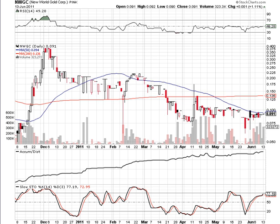This is a video chart presentation on NWGC, which is New World Gold Corporation, traded on the pink sheets. And again, this is the 6-month chart on a logarithmic scale, so it's been kind of compressed here, which is why it looks a little skewed, but this will still work out fine for us. Let's go ahead and point out a couple of trend lines here.